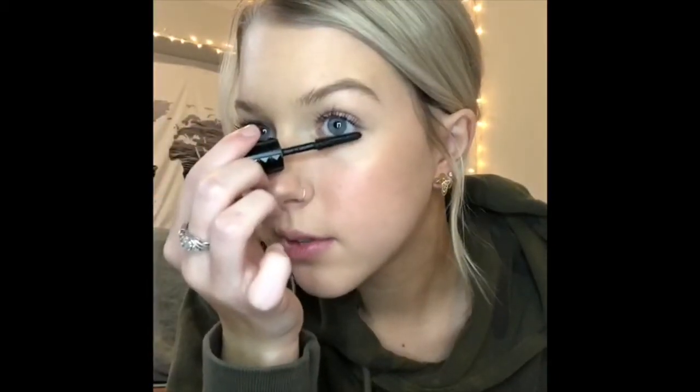Next, I like to use a little bit of mascara. And the very last, I'll put on a little bit of lipstick that's kind of close to my lip color, but maybe a little bit darker. And then I'll blend that out with my finger.